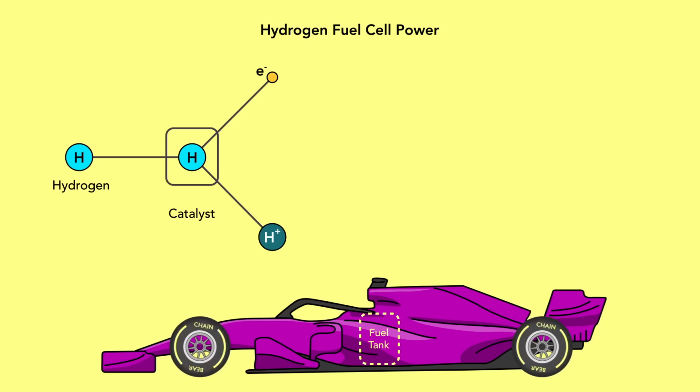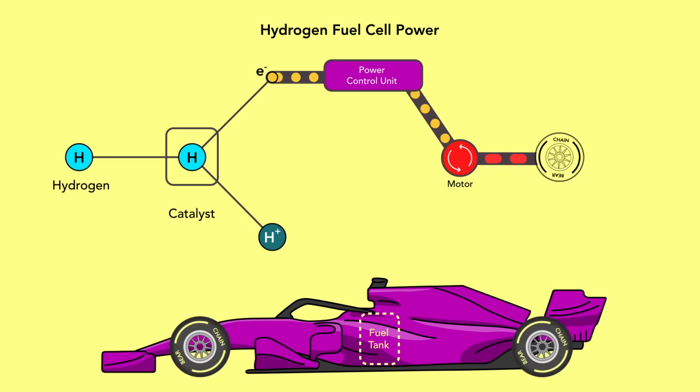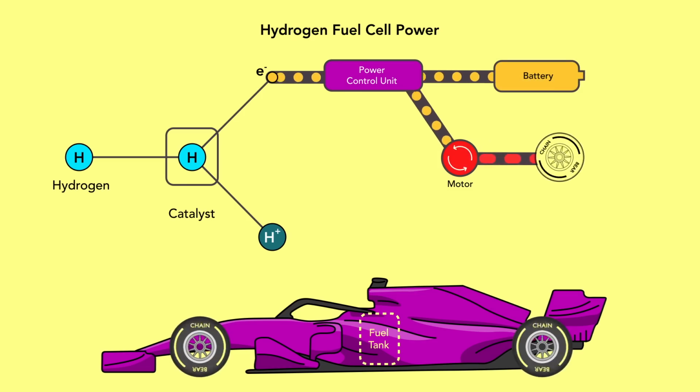Electricity, when you pare it down, is just electrons moving through wires. That's all it is. If you can make electrons move, you've got electrical power, which you can put to work. So now we send all these electrons to a power control unit, which does a job we're used to seeing in our hybrid and F1 cars. It either sends electrons as electric current to a motor, which will drive the wheels just like any electric motor, or you can send the charge to a battery, which will store energy for later deployment.